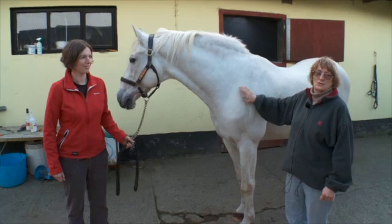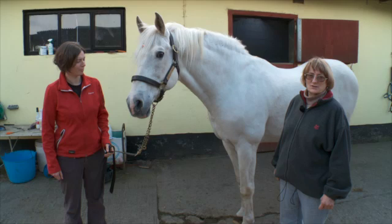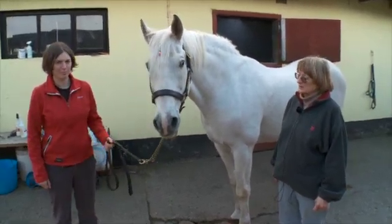Cruising's 27 years old now, but he's in good form and doesn't really look his age. I think he'd like to be young again and going out and jumping at these international shows if he could.